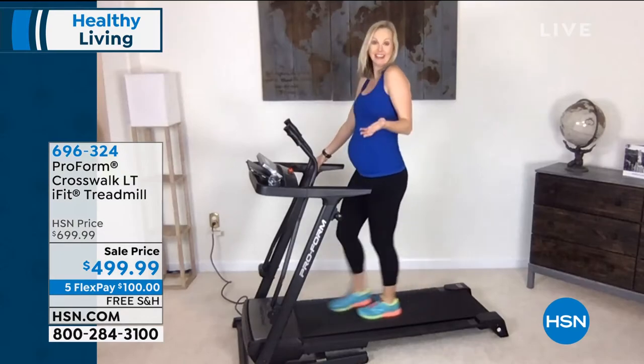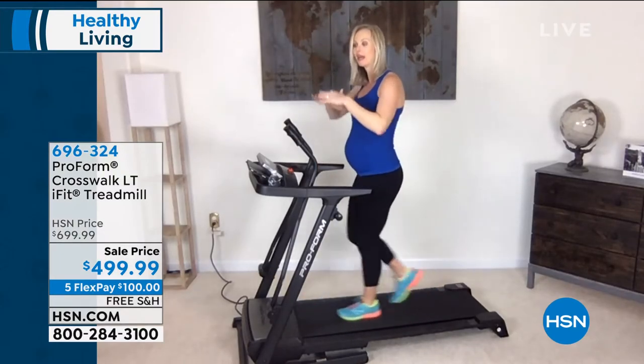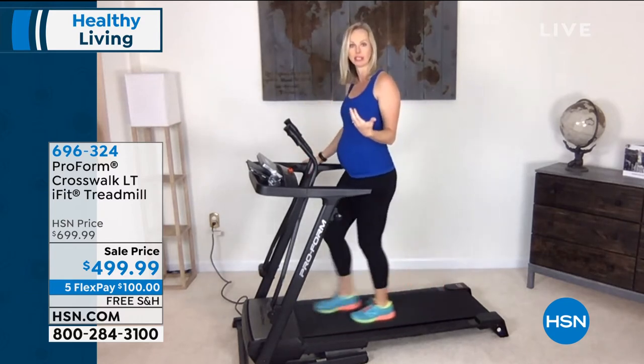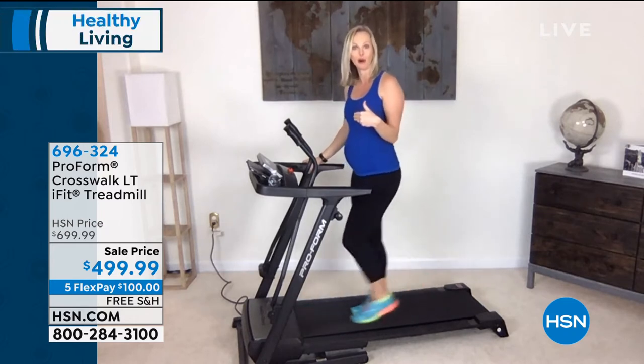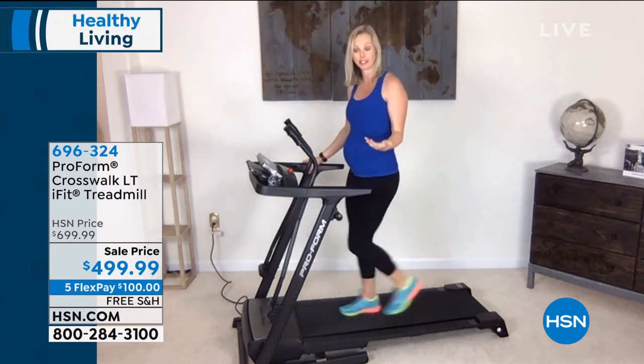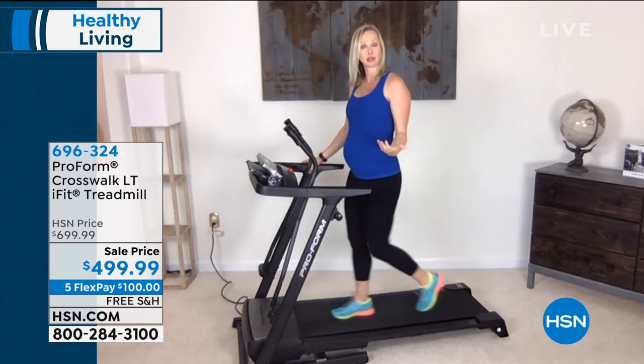It's so convenient working out and working at home. I guess you and I are doing the same thing. But I am loving the fact that treadmills are so popular right now, because I've always been an advocate that when you bring fitness into your home, you're able to reach your goals a little bit quicker because you put it on your schedule.